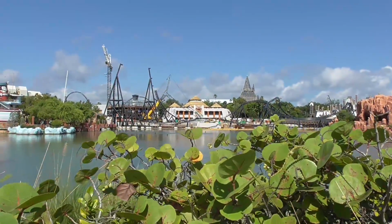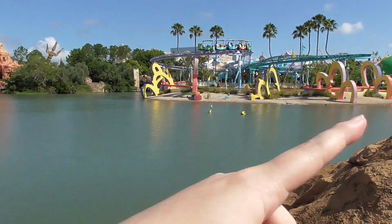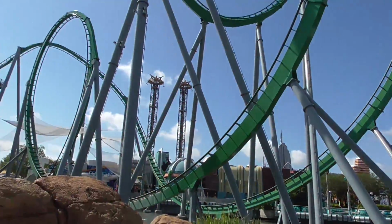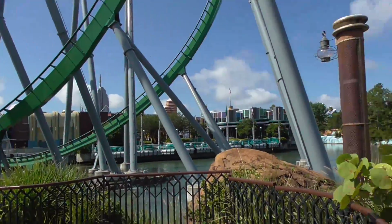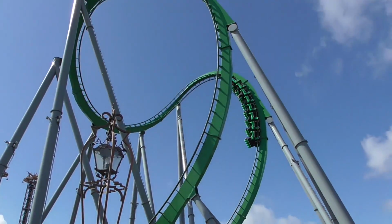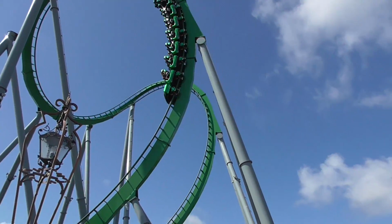Completely changing the skyline here. And I do like the motif that we have: track with something on it, track with something on it, and of course track with something on it. So no matter which way you're looking throughout the lagoon, you're going to see something exciting, which fits with the adventure theme.